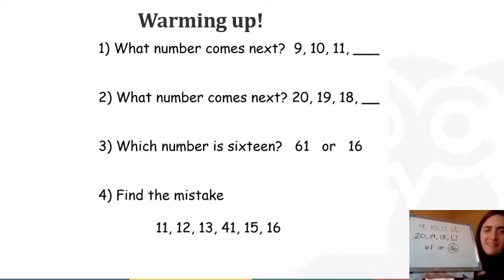Number 4, find the mistake. Oh, which of those numbers does not follow our pattern? Excellent, well done. It is this number here, because that is not how we write 14. How do we write 14? Can you tell me? A 1 and then a 4. 14. Super start, everybody. Well done.